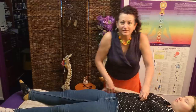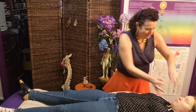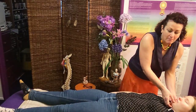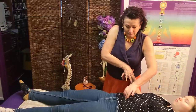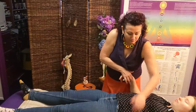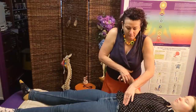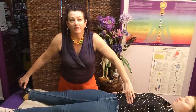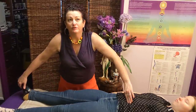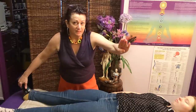Anyway, so there's another RAS circuit again. Okay, so this time it's noradrenaline again, but this time it's with the kidney 1 points, which are to do with focusing and directing attention.